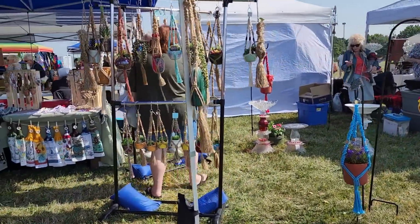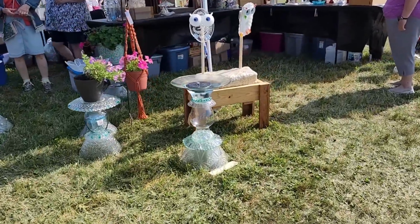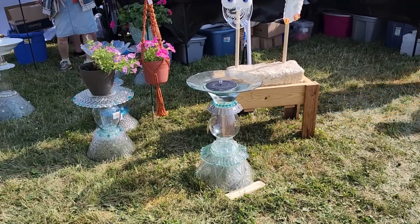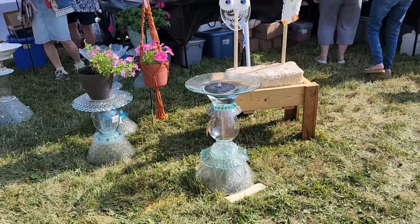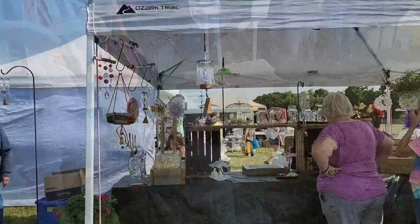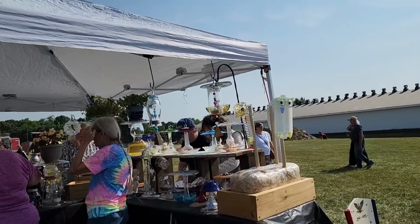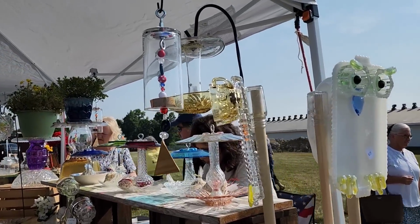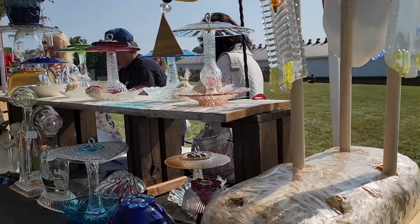Little hanging plants in the macrame. Oh, look how cute that is. The fountain using all the different bowls and things, and they turn it into a little fountain. All the glass, the glass pieces. Look at this little wind chime. Well, you knew it wasn't going to rain. So clever.